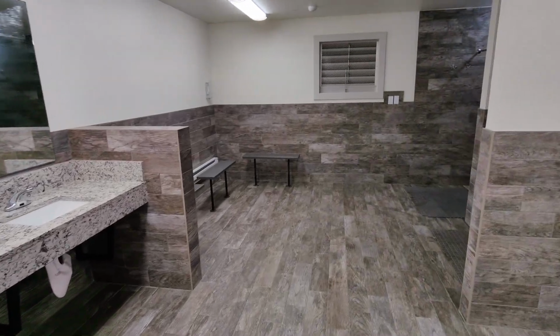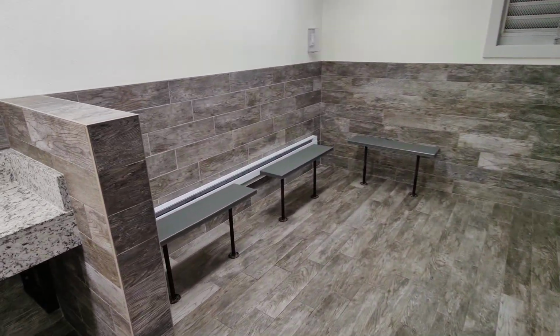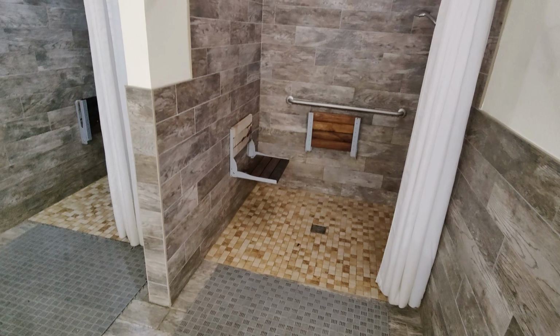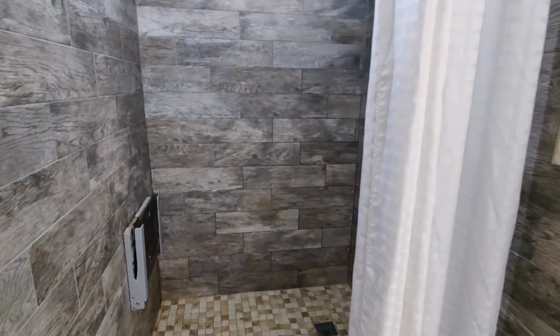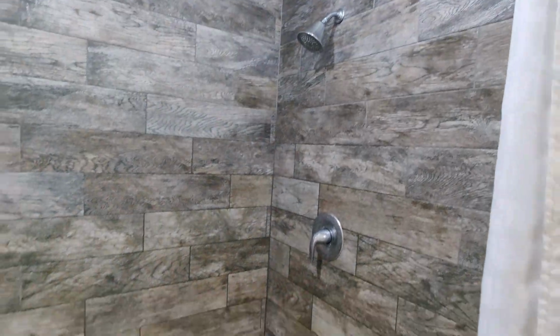Checked out the bathhouse. In fact, I used the bathhouse. There's 2 showers and quite a few toilets. It was very busy. I was actually surprised, people were waiting for showers.